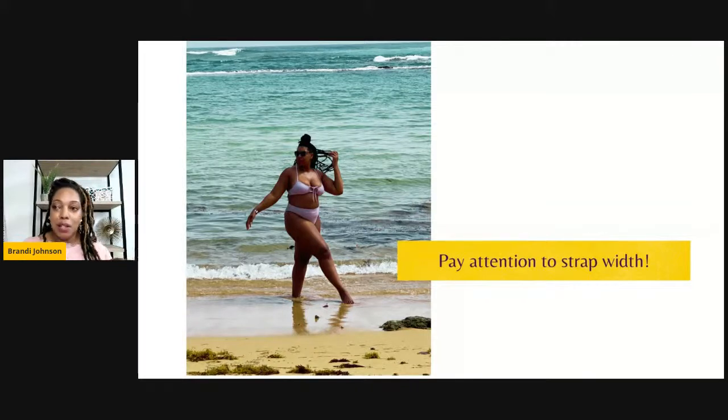So I typically do a thicker strap, but for this particular suit, I like the color, I like the bottoms, they were high rise, I like the embellishment in the middle. The more weight I gain, the more I'm like, let the girls run free. You know, it's just where I am in my life right now. And I have a more narrow shoulder, so for me, I'm able to get away with that. But I think it's just something to pay attention to.